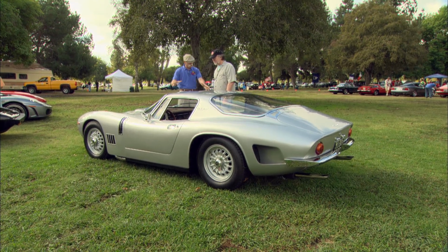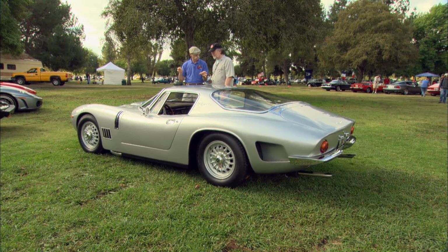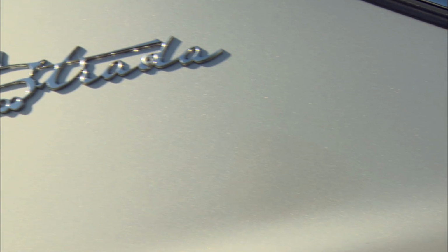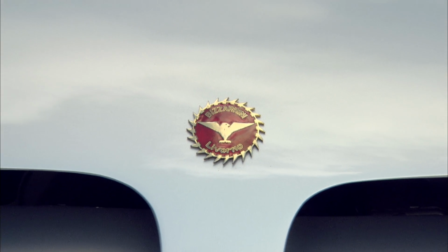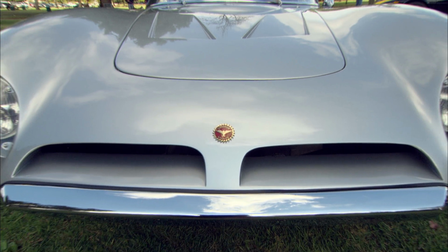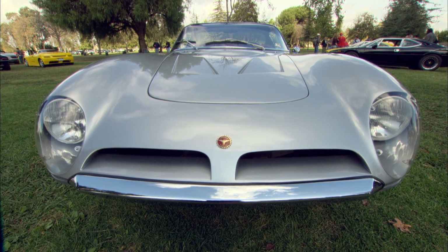Mike, absolutely beautiful car here. This is a 66 Bizzarrini. Bizzarrini 5300 GT Strada. That's right, Dennis. And the 5300 stands for, is that the engine? 5.3 liters. There you go. It's a 327 Corvette, which is one of the amazing things. We'll get to that. But what a car.